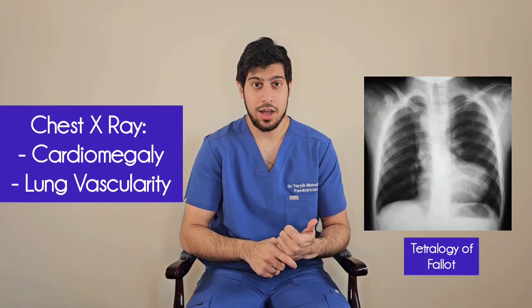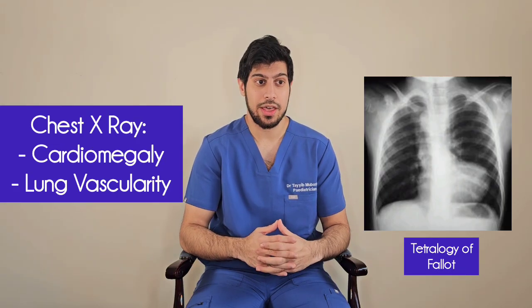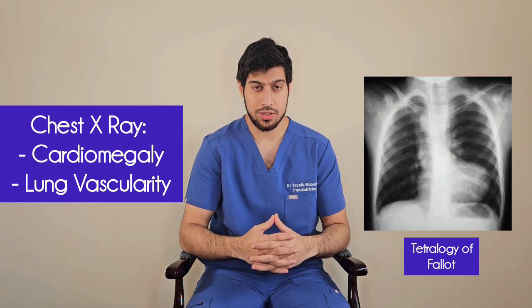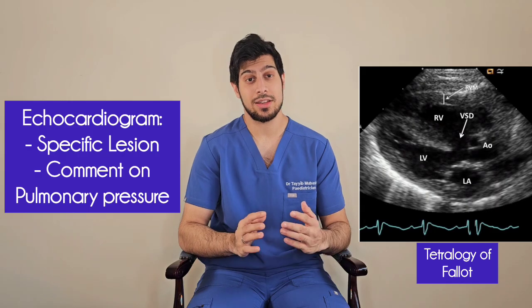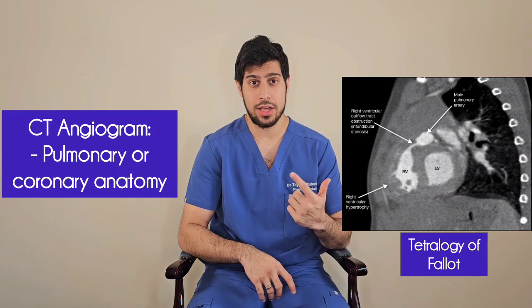Imaging, so we would like to request a chest x-ray. A chest x-ray would be useful in defining whether there is cardiomegaly, whether there is a plethoric lung field, which can be the case in certain cardiac conditions. And of course, the definitive diagnosis would be provided by an echocardiogram. And some children may or may not require a CT angiogram to look at their pulmonary arteries and their coronary arteries, both of which are poorly visualized in echocardiograms.